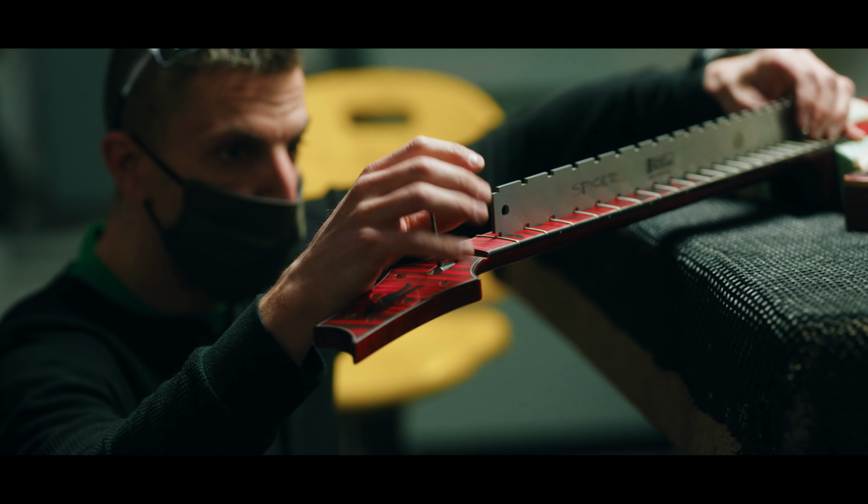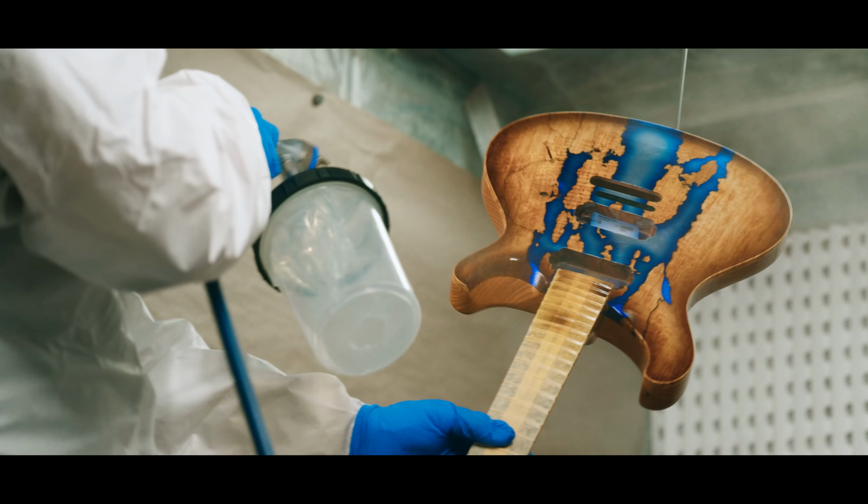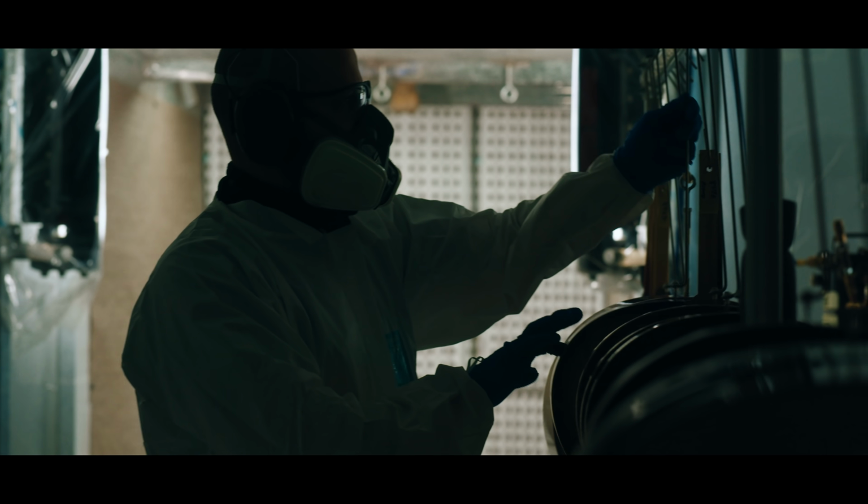I've never seen a combination of art and production in the same environment like this ever. In a way, that's what private stock is. It's a production facility doing art.